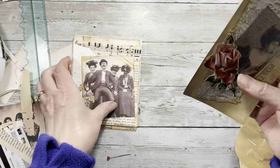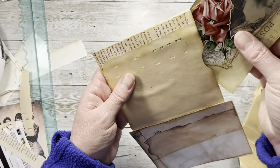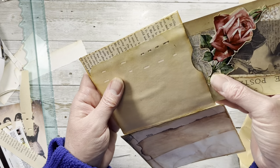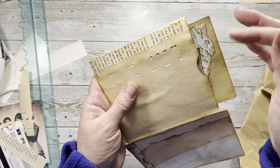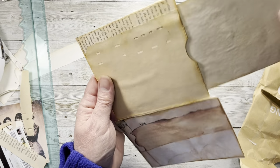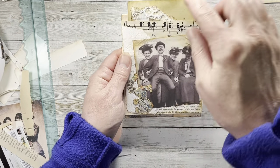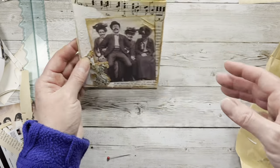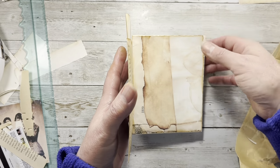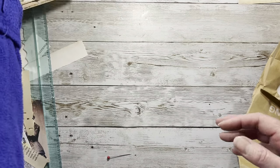Alrighty, so that one's done. And that'll go right in here. So you might, I don't know, it just depends. I might want to turn it the other way actually, so that whatever shows at the top. And I might cut it like a tag too. But yeah, that way you can see a little bit of that lace popping out the top. So fun. And then you can glue three sides and have a pocket back behind here too, or you can just glue the whole thing down, and then in the journal it'll open and close like that.